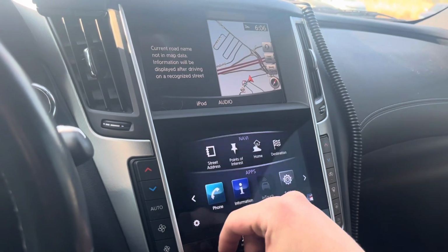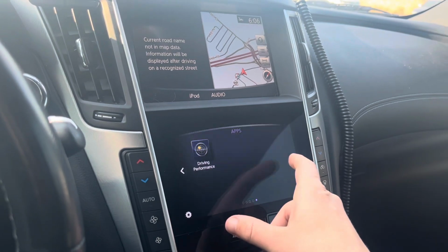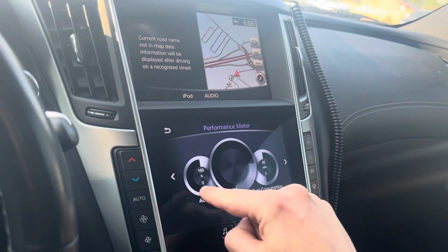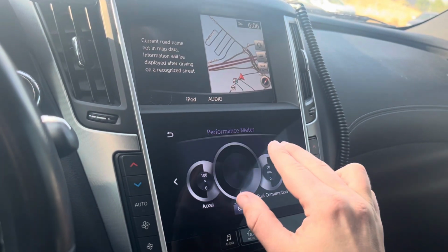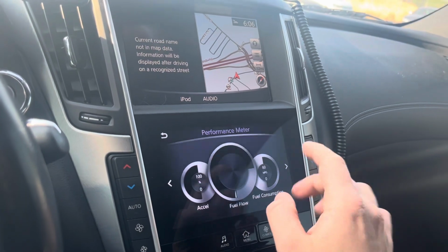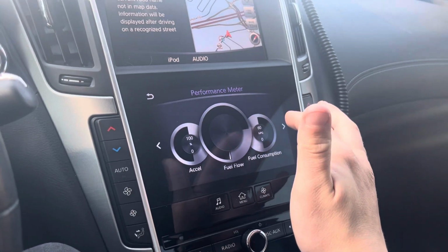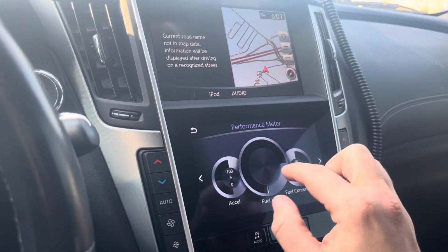This middle screen isn't super useful unless you're using the stock infotainment system, but it has its pluses. One of them is driver performance. You can edit which gauges it shows. My favorite is the acceleration, just so I know when I have my foot all the way down. Sometimes you don't always know. Plus you can see your fuel consumption, and you can see if there's an issue. Say you're slamming your pedal down and you're not getting any fuel consumption, there's going to be something wrong. Your fuel flow, things like that. I think these are the most important three that you should carry right here.